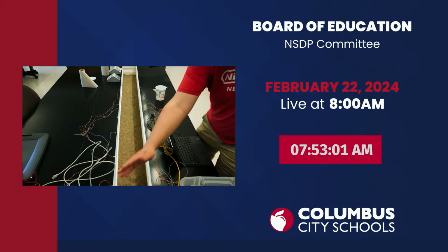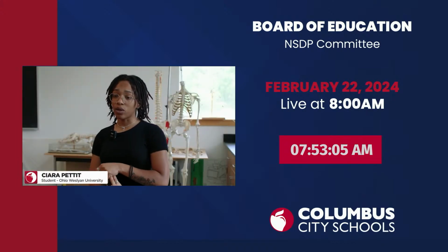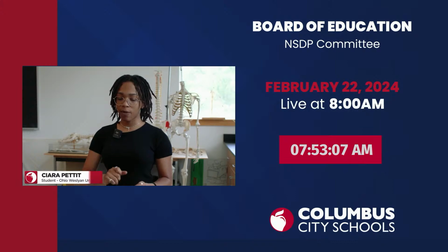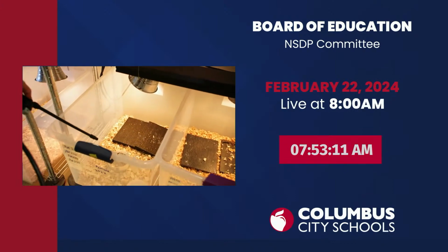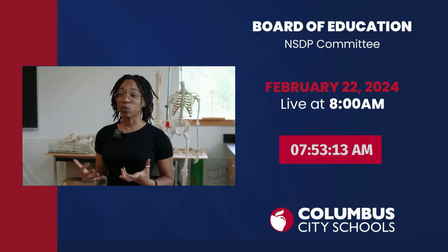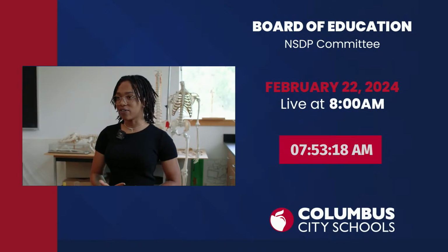So we feed them mealworms and we give them water. We fill the water dish up with the water, and then we just spray the sides of the cages so they can drink the water off the sides, and also so it's like a humid type of environment, because reptiles, they need that humidity for their skin.